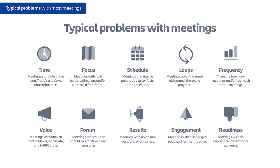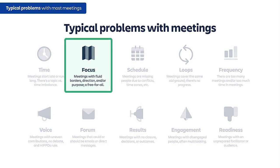And for us, there's actually 10 core areas that we think bad meetings fall into. We essentially call it bad meeting bingo. And for us, there's a couple of these that really resonate out there, specifically areas like focus. Do meetings have fluid borders? Do you really have no purpose coming in? You just show up and you're like, so what are we talking about today?